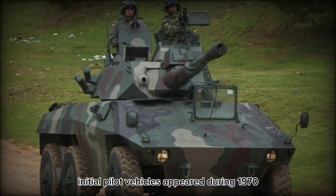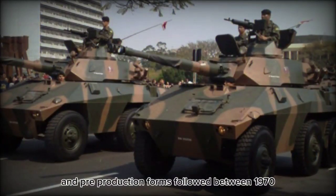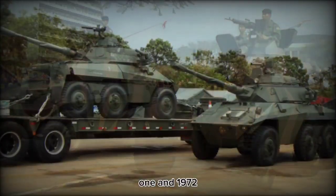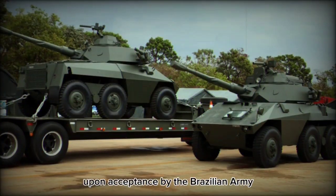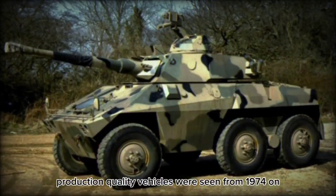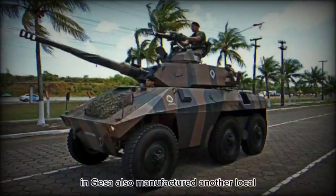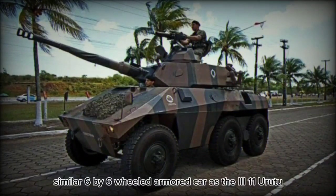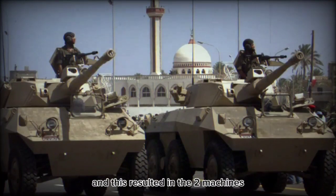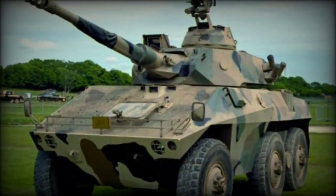Initial pilot vehicles appeared during 1970, and pre-production forms followed between 1971 and 1972. Upon acceptance by the Brazilian Army, production quality vehicles were seen from 1974 on. Besides the E-9 model, Ingesa also manufactured another local, similar 6x6 wheeled armored car as the E-11 Urutu, and this resulted in the two machines sharing many of the same automotive components for logistical friendliness.